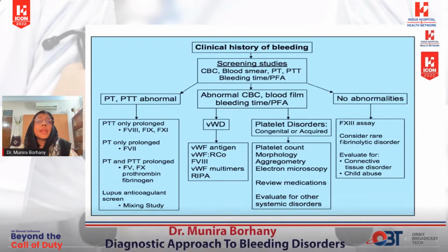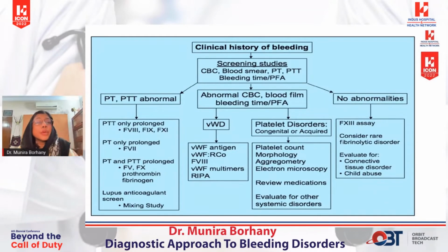You see in this algorithm, which I follow in my practice, that we give very good weightage to the clinical history of the bleeding disorder patients. After getting the history, I go for the screening studies. These are the basic screening studies which we use for these bleeding disorder patients, like CBC, review of the blood film, and bleeding time. These are done in all bleeding disorder patients.